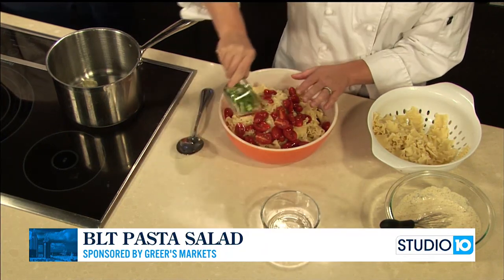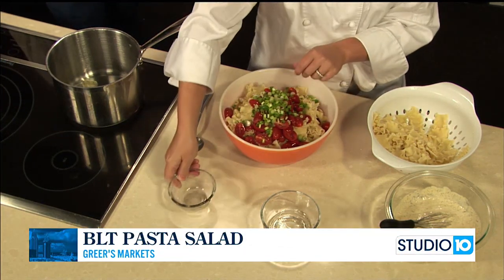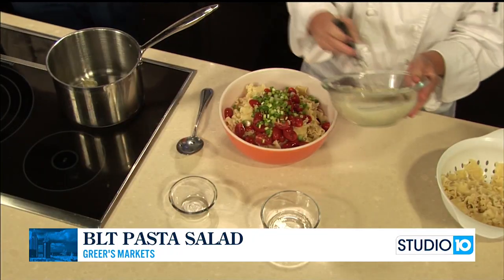I have 3 green onions... Which you got from Greer's. Which I got from Greer's. I did not grow these. The green onions I got from Greer's. I did not grow these. However, maybe Spiro walked out and was like, where'd all my grape tomatoes go? He would if he was growing them this year.